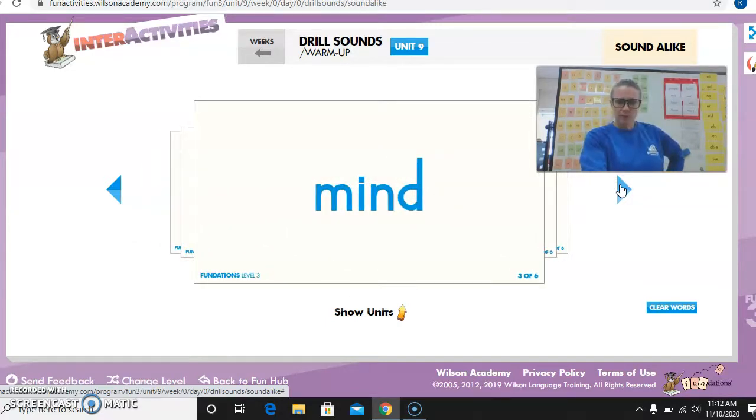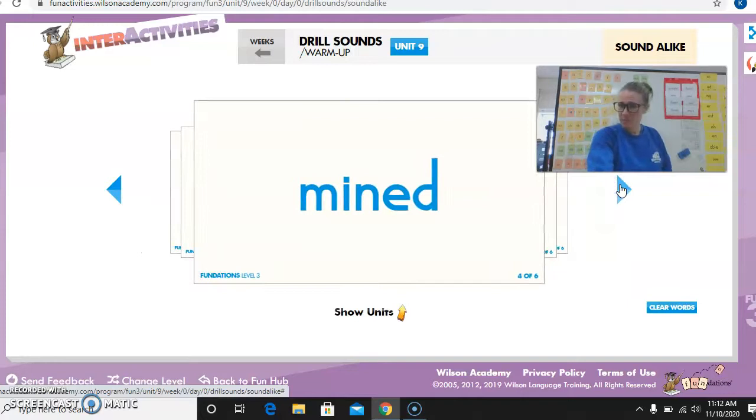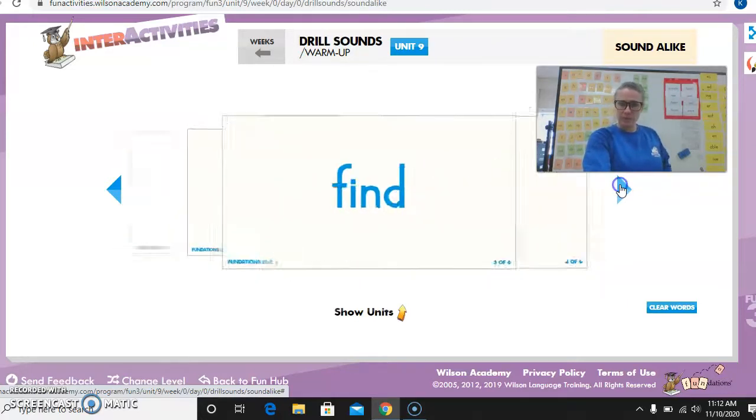What about this word? Mind. Use it in a sentence. Yeah, doing foundations helps your mind grow. And this one, they mined for gold. They were digging for it.